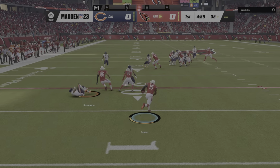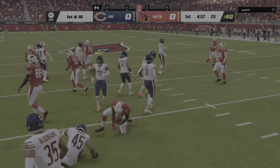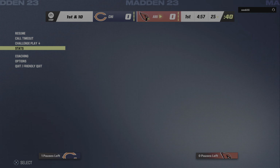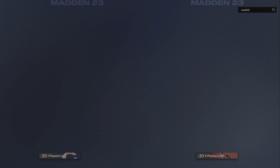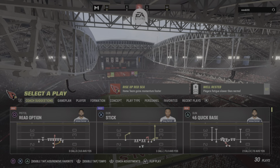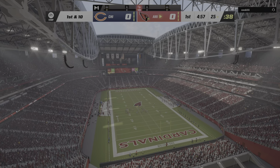Pharaoh Cooper now going to bring it out. And ultimately, he stopped right where... And if he had simply gone down to a knee at the 25.